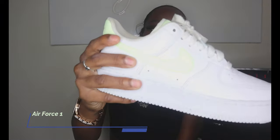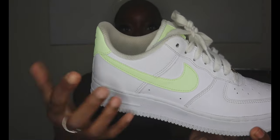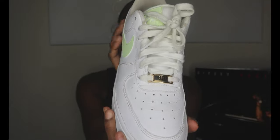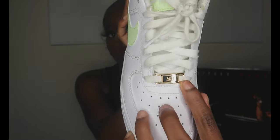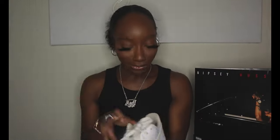The first shoe, I'm trying to see which one I want to show first. I'm gonna show my Air Forces, but they're not regular Air Forces. Well, they're not like the regular white and white. These right here, oh my gosh, there we go. I love the color of the check, the detail, and then it has a little thing right here on the shoelaces. It's gold, but that's all I'll say. It's not a regular Air Force, okay?